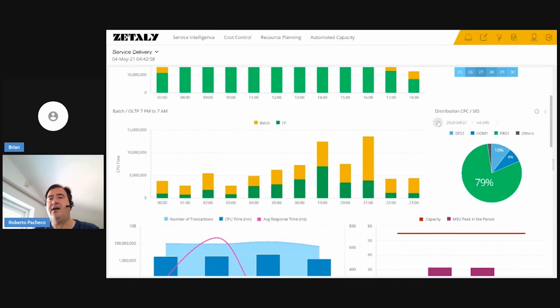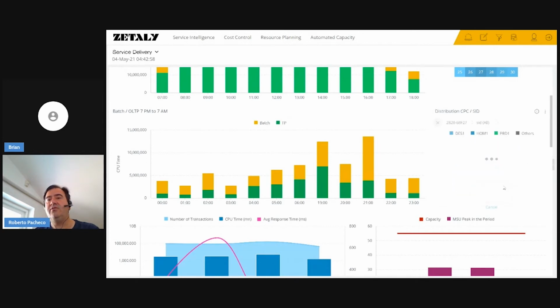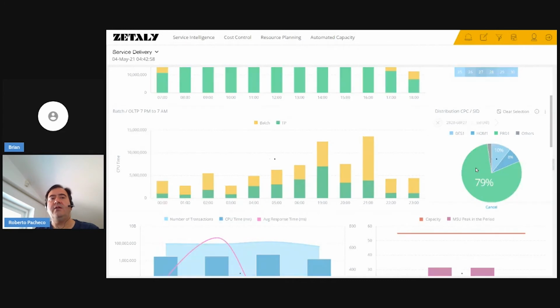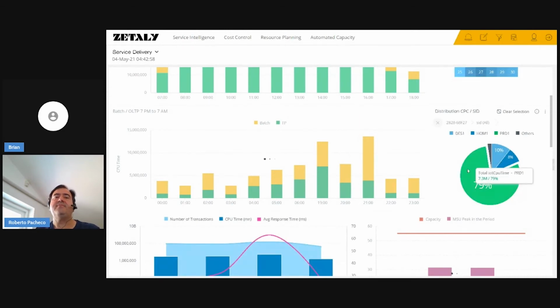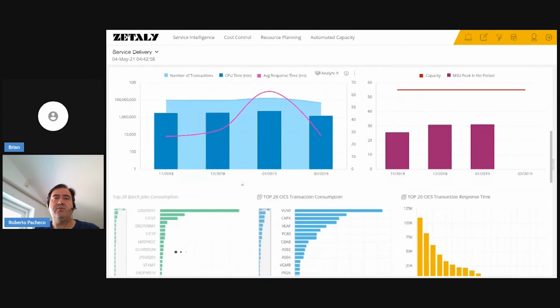Here we have the breakdown by CPC and LPAR. I have just one CPC in my example here. If I want to see the LPARs, I just right click, and then you can see the LPARs that are available on the CPC. You can select one LPAR, and then you see all the widgets change to reflect the information for only PRD1, that's the LPAR I selected. And also here you can do some problem determination, like I said. So I will scroll down a little bit.